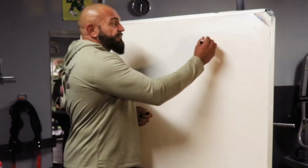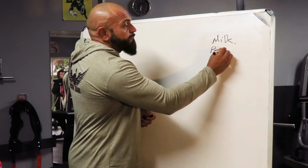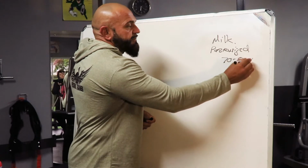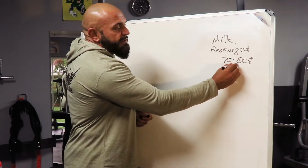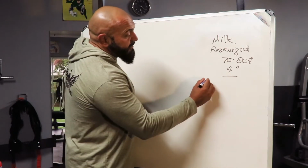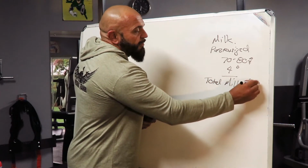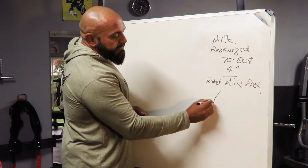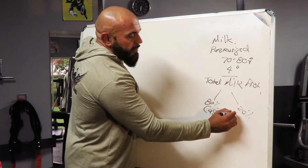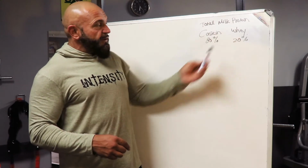So for argument's sake, let's start with milk protein. Normal milk is going to be pasteurized. The process of pasteurization heats up the milk from 70 to about 80 degrees Celsius, and then it's immediately cooled down to about 4 degrees. Now it's free of bacteria, and what we're basically sitting with is something they call total milk protein. Total milk protein consists of 80% casein and 20% whey.